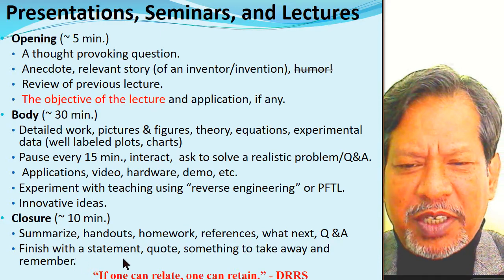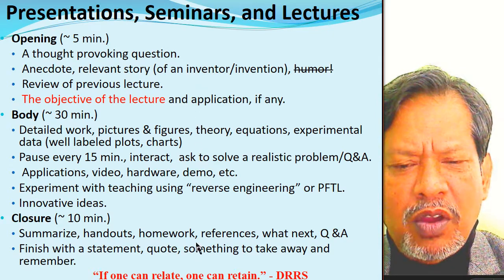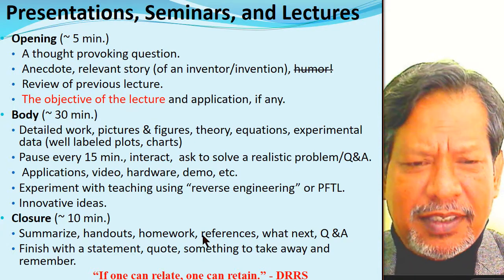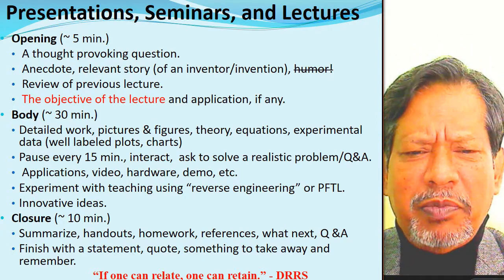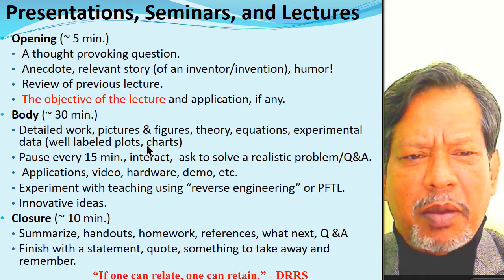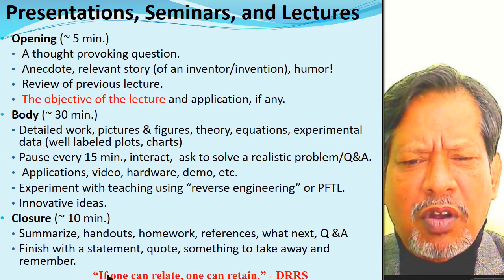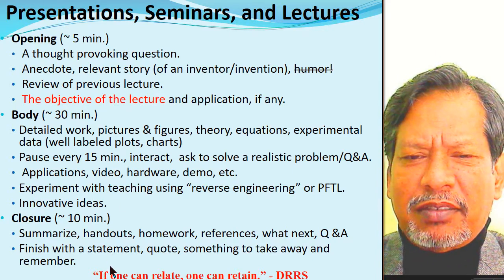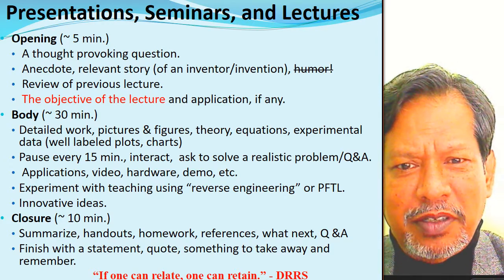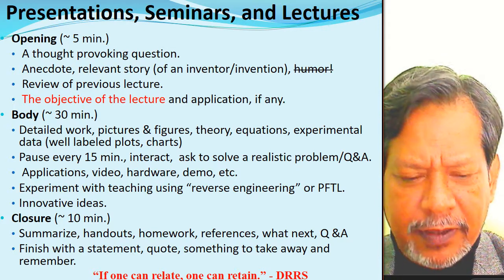Finish your presentation with a quote, a powerful quote, something related to what you said, or something to take away, and they will remember that. This is the essence. People will not remember all the details that you talk about, but they'll remember one or two things, either a powerful picture that stays in their mind, a powerful quote, or a statement, something that they would remember for a long, long time. That yes, this is what I understood and I remember from this presentation. It was a very powerful presentation. Okay?